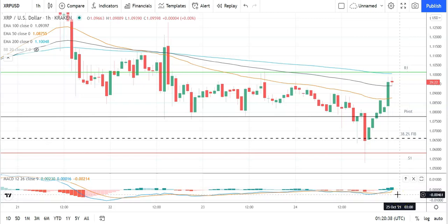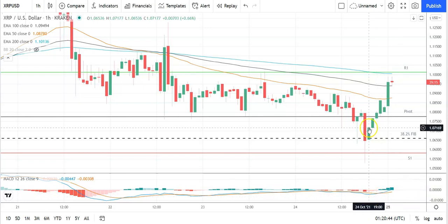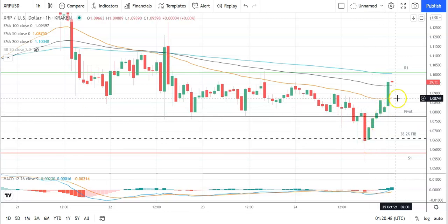Looking at the MACDs, got a widening of the bullish histograms at the turn of the day. That's coming off the back of yesterday's late bullish cross that came off the back of the recovery from losses on the day. On the EMAs, 50 is narrowing marginally on the 100 and the 200. However, that's still a bearish signal, so keep an eye out there. A further narrowing would be needed to support upside on the day and give Ripple's XRP a run at 1.15s.